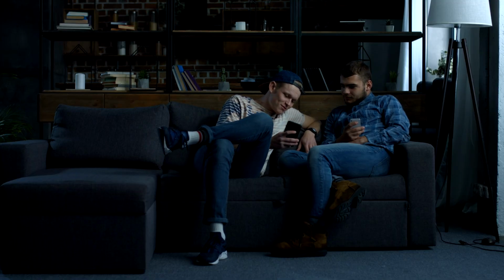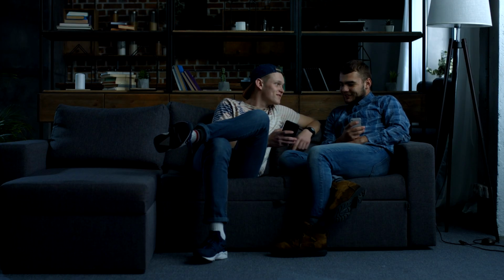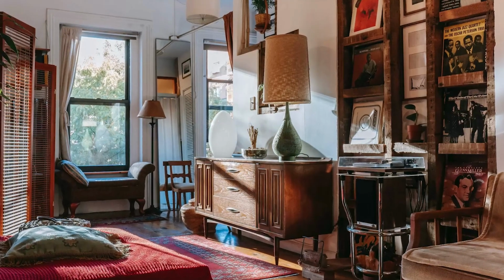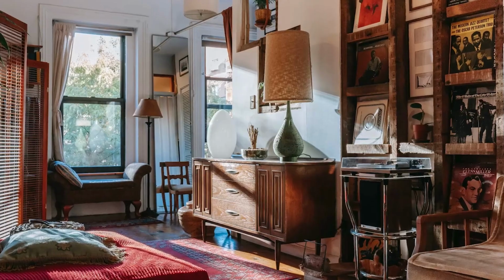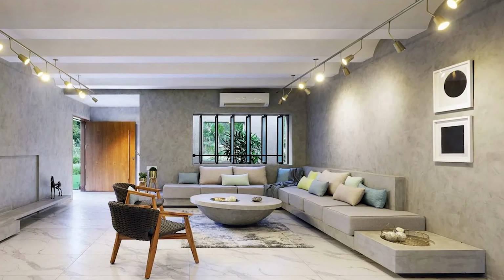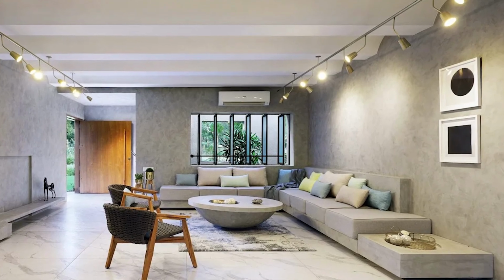14. Get rid of any old or unused furniture. We all have furniture that we've been holding onto for a long time. Even though it might not be in the best condition, we sometimes find it hard to let go. But if we get rid of old unused furniture, we can create more space in our living rooms and make them look more open and spacious.